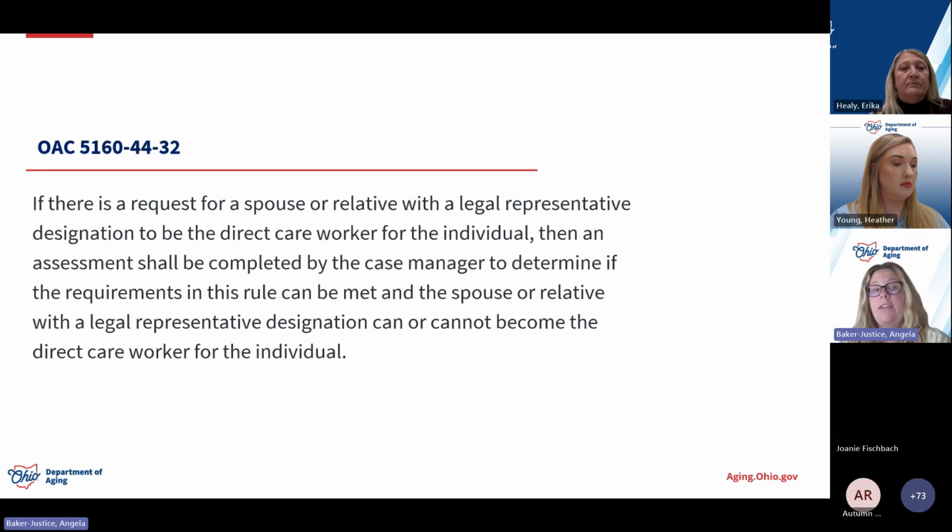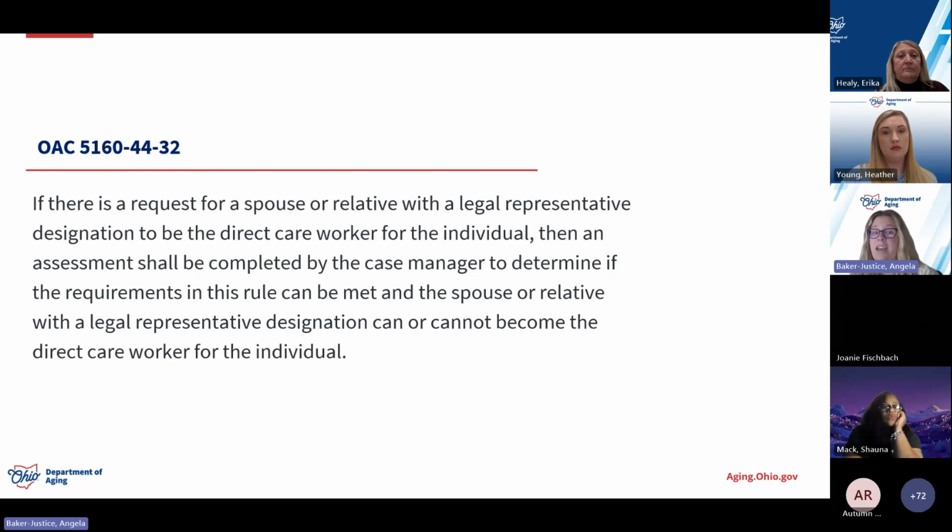If there is a request for a spouse or a relative with that legal representative designation to be the direct care worker for the individual, then an assessment shall be completed by the case manager. That case manager is going to determine if the requirements within this rule can be met, and whether that spouse or relative with that legal representative designation can or cannot become the direct worker for the individual.